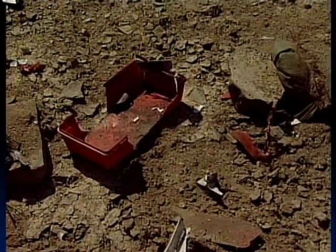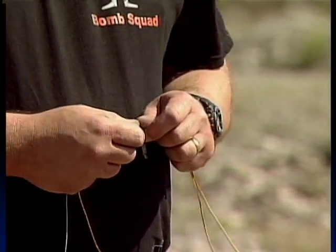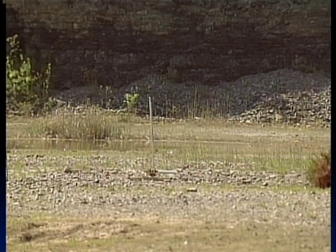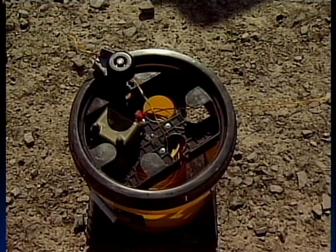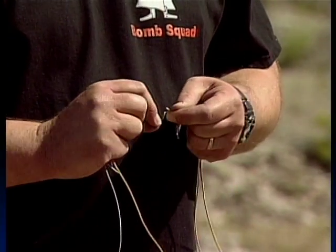But it takes far more than one day with the squad to learn everything you need to know. If you're not training constantly for the different types of devices, the different ways they could be armed, you would probably get up there and go like, what am I going to do with this? You need the training and the knowledge to be able to deal with it and deal with it safely.